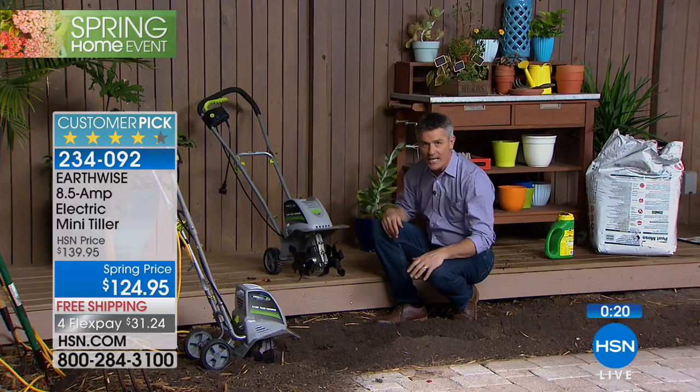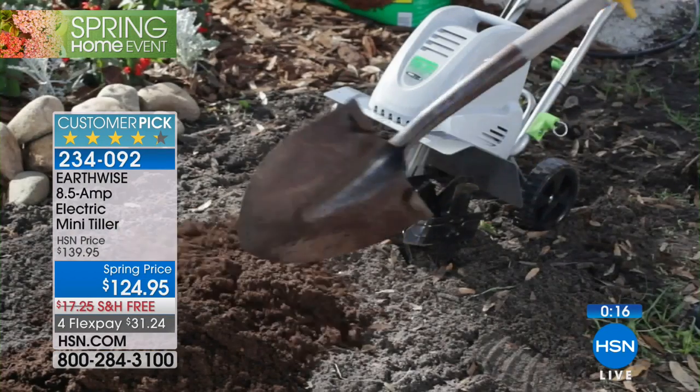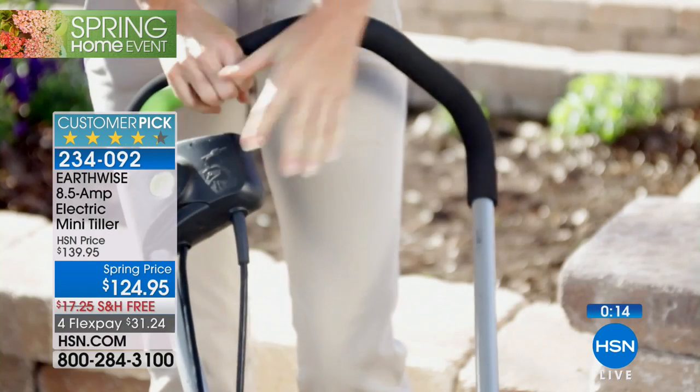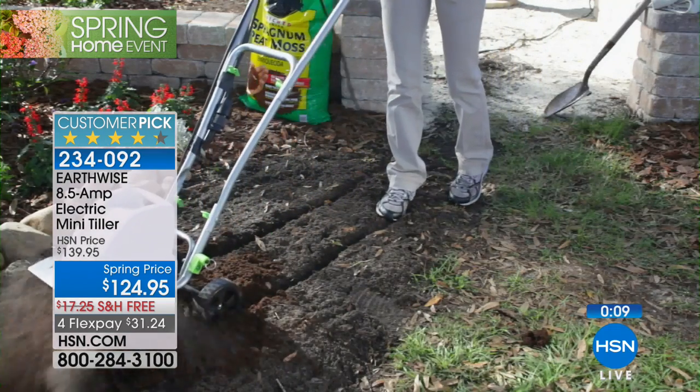So this really can be that secret weapon that you can have to have that best garden ever. Same thing, it's a great way to get a jump on that garden. You are gonna love this tiller.